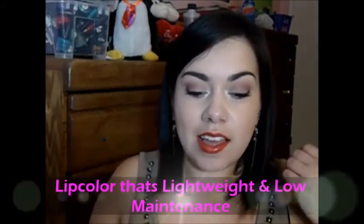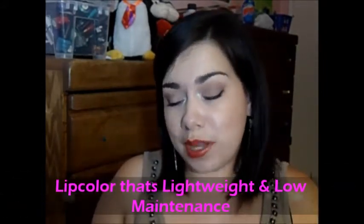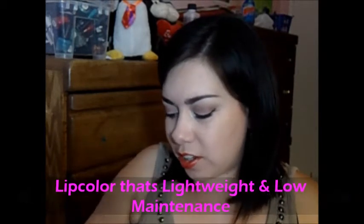Next is lip color. You want something that is lightweight and low maintenance. So for lightweight, these are some of my favorites. I like the Revlon Balm Stains because they're very lightweight. They give you a little bit of a shine and lots of color. Also, there's the Revlon Lip Butters. I don't have any of those to show you.